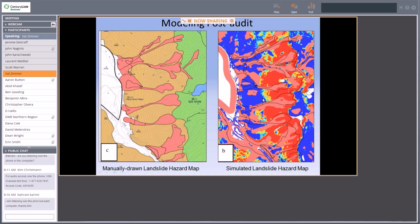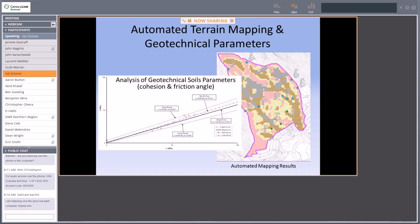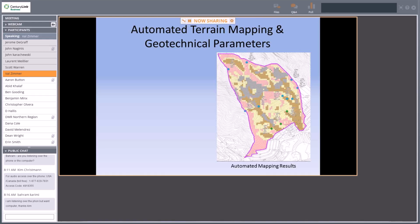So this demonstrates, in retrospect, the use of this sort of model for challenging and checking our geoscience or engineering-based judgments. So now let's look a little bit more at the site-specific approach. It's essentially using the same models, but we do analyze in more detail the laboratory testing information in order to derive things like the cohesion and the angle of internal friction.